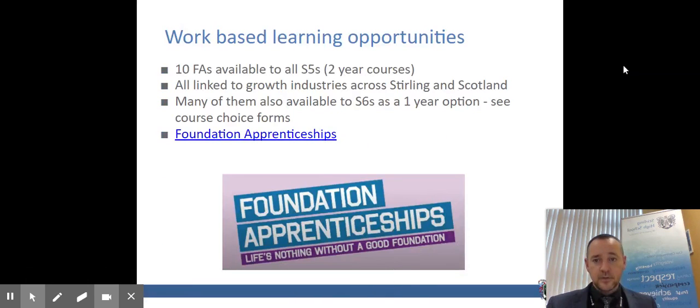The 10 foundation apprenticeships which are available to our S5 pupils are 2-year courses. The courses are engineering, civil engineering, science, childcare, healthcare, accountancy, business, hardware development, software development, and creative digital media. All of these courses are linked to growth industries across Stirling and Scotland, and several of them are also available as a 1-year option to our S6 pupils.